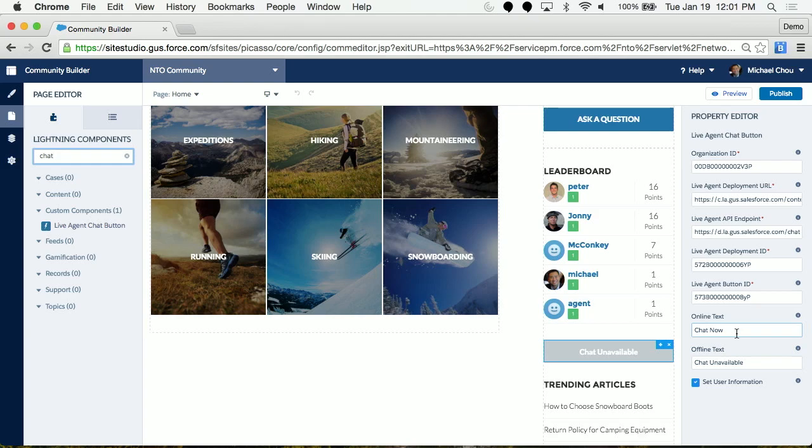And this is all out of the box, where before you actually had to do custom coding. But this is going to be live in the App Exchange in February. So definitely wait for this. This will make setting up live agent chat in your community templates a lot easier than it has been in the past. That's fantastic, Michael.